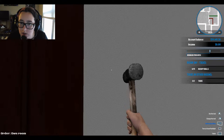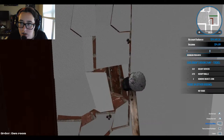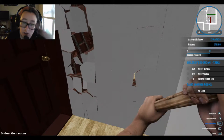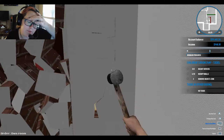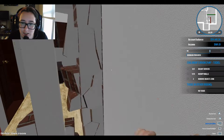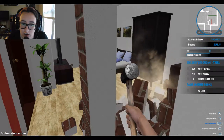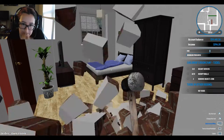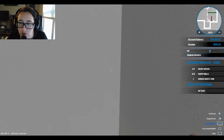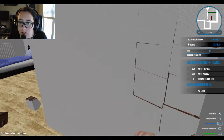Okay, so this wall. And this wall. I thought this would be more exciting. How did I miss that wall completely? So I'm basically turning a closet into part of the room. This is going to be excessively expensive.